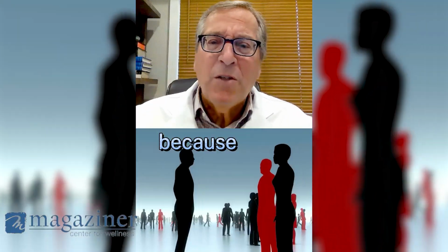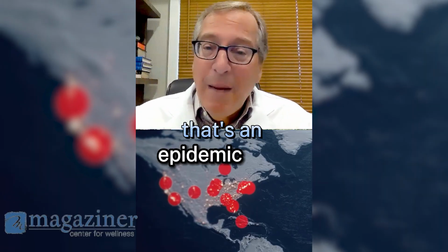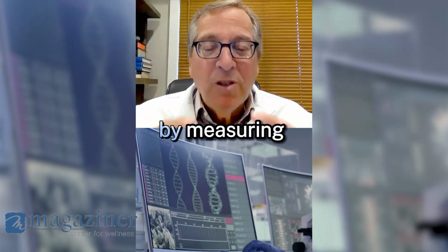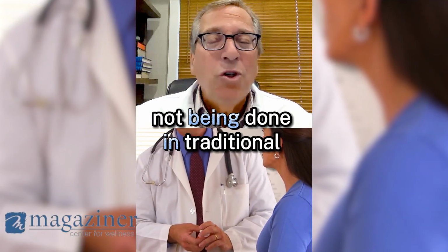That's very important because 50% of our patients, 50% of Americans, I should say, unfortunately are developing cancer in the US. That's an epidemic that we're not even addressing right now, and it needs to be. But there's special testing we're doing to see whether or not are there certain early signals of cancer that we can test by measuring something called cell-free methylated DNA patterns. This is not being done in traditional medicine practices.